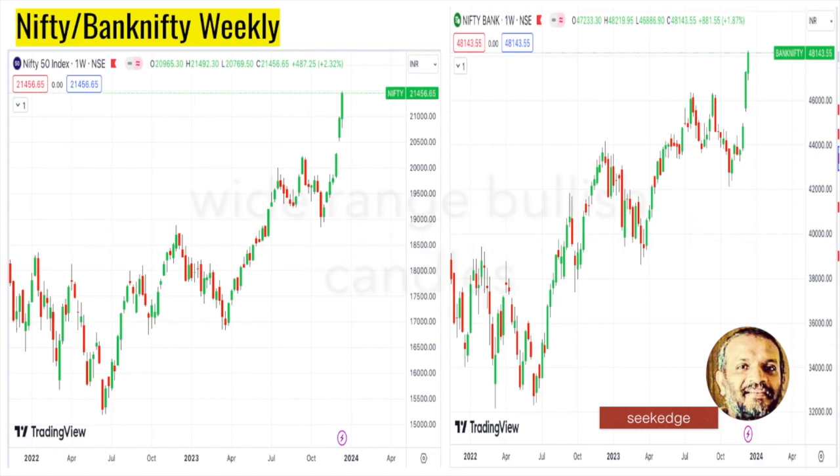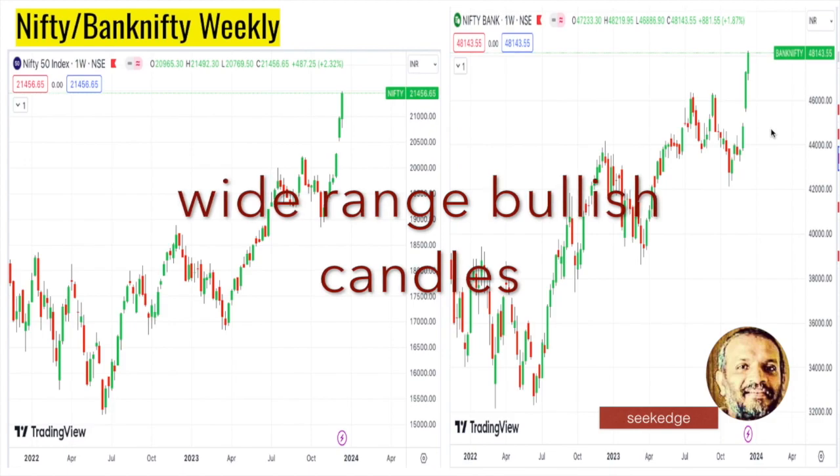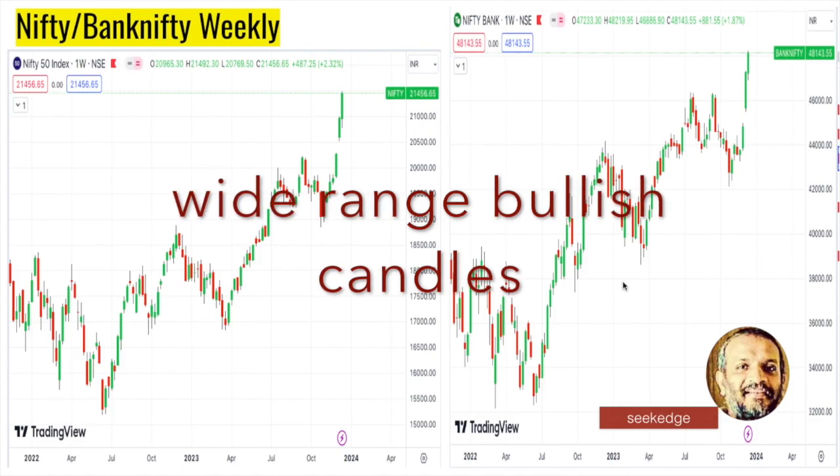vertical up move breakout from the 21,000 kind of levels. It's now 21,500, very close to that, and Banknifty is above 48,000, managing to close above 48,100. So that's the weekly candlestick, an absolute wide range bullish candle.